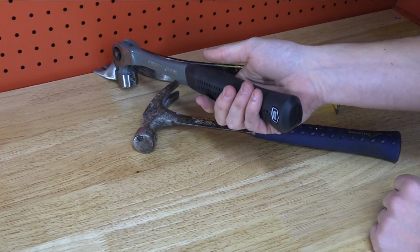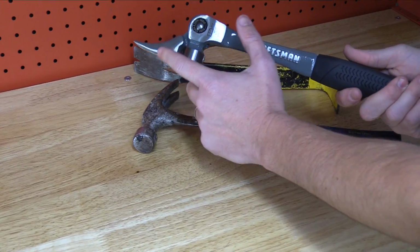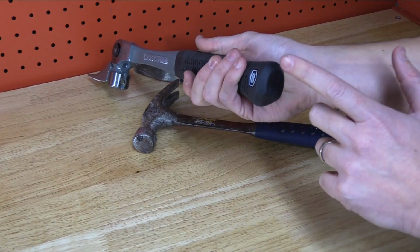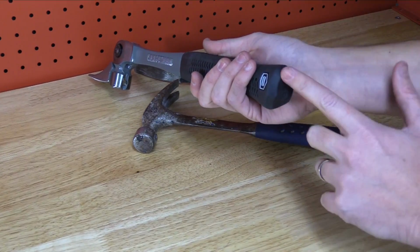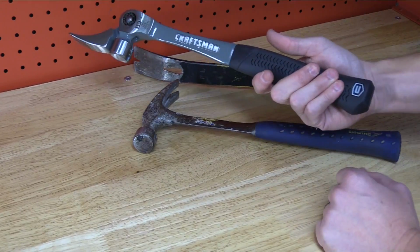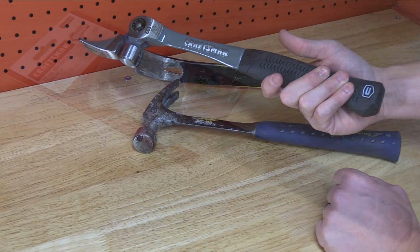this is not going to be able to remove nails or pry things up very easily because the head does have that inferior design. Along with that, because it does have the rubber grip, if you hammer on the end of here, it would count as abuse and most likely would not be covered by your warranty if you had a problem later on down the road.